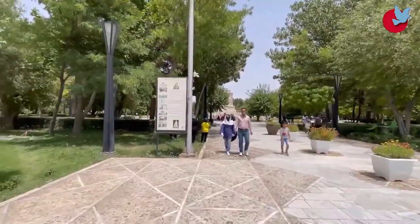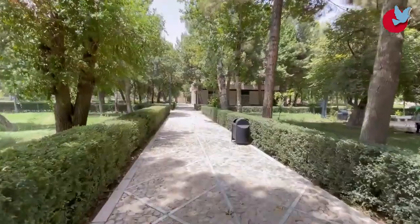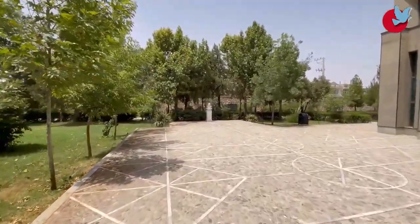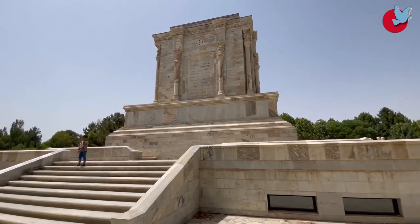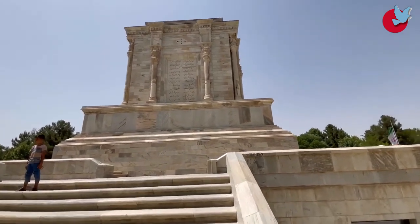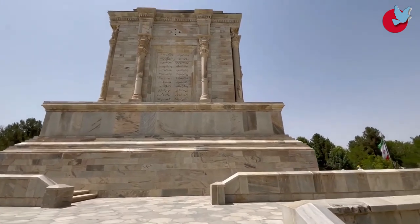This week we'd like to introduce you to some of the historic buildings in Mashhad city in northeastern Iran. Ferdowsi's Mausoleum. Ferdowsi's Mausoleum is one of the attractions in the city of Tus, Khorasan province. Every year it welcomes those who have a great interest in the culture and literature of this land.